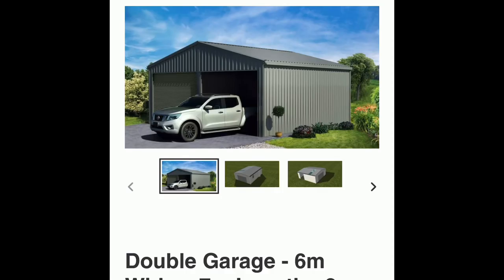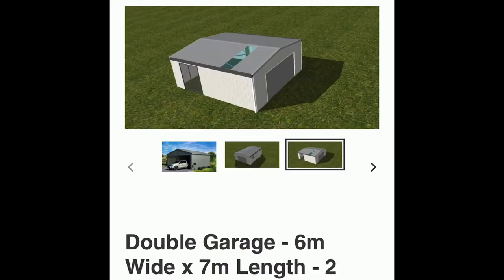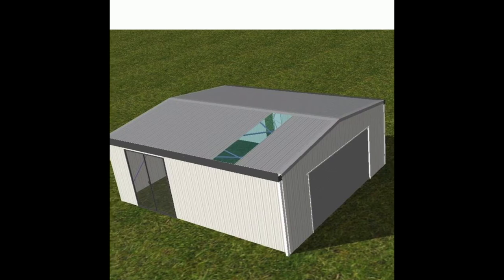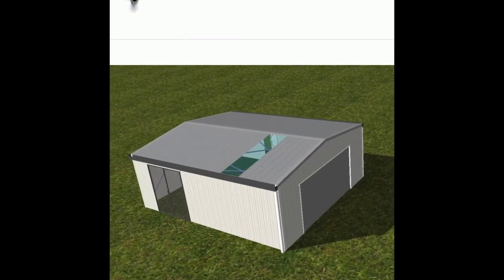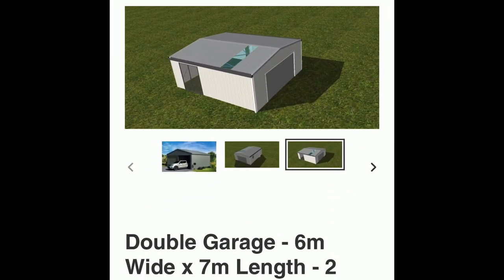It's a great option. Fit two cars in there, no problem at all. A little deeper than your standard 6x6 garage, just giving you that little bit of extra bench space, workspace, or storage space at the back of the structure. Our advanced next generation 3D modeling software allows us to fully design your project and incorporate sliding glass doors, skylights, windows, single large roller door location, or a double roller door location.